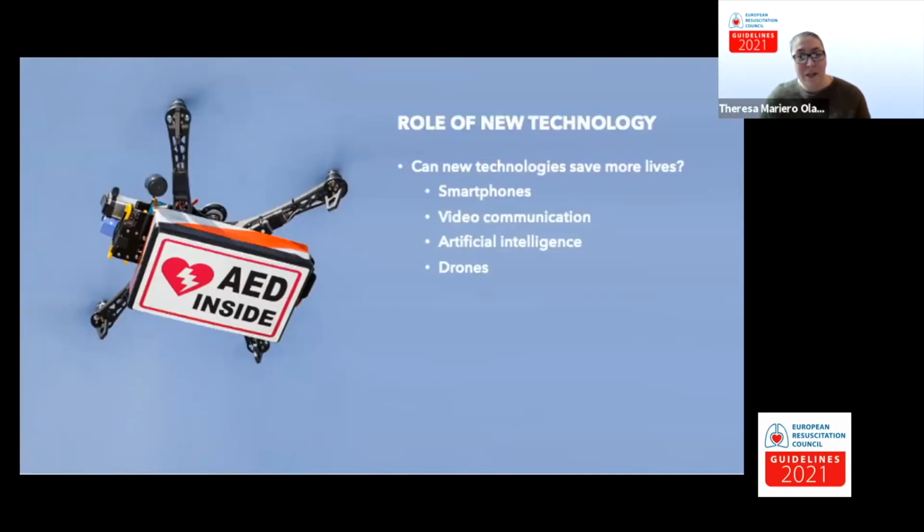So the role of BLS might change with emerging new technology, and maybe these new technologies can help us save more lives. There are a lot of smart new applications being developed for smartphones. There's more and more video communication. We have development of artificial intelligence and the use of drones. Now, these are exciting new avenues, not quite ready for prime time.